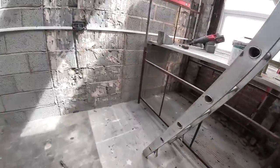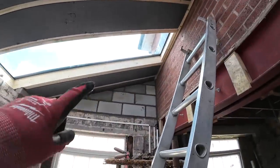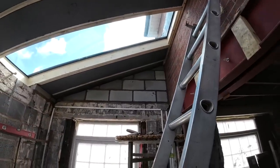Recording 6%. Right, 1 o'clock. All done. There's just a 10mm gap above that. That's for Robbie to foam it, to seal it all up, soundproofing and insulation.